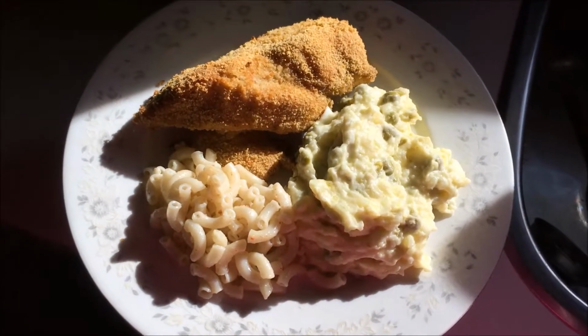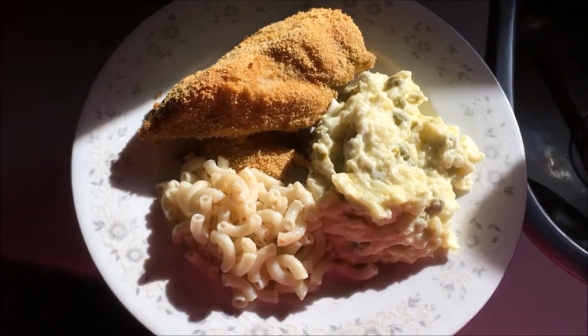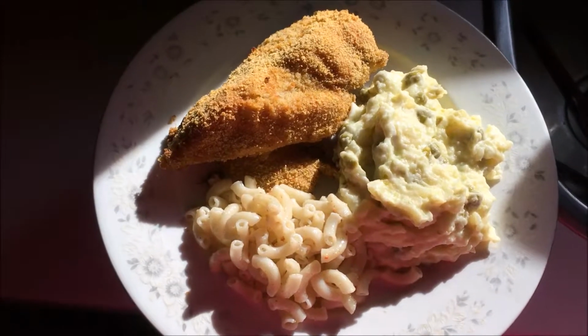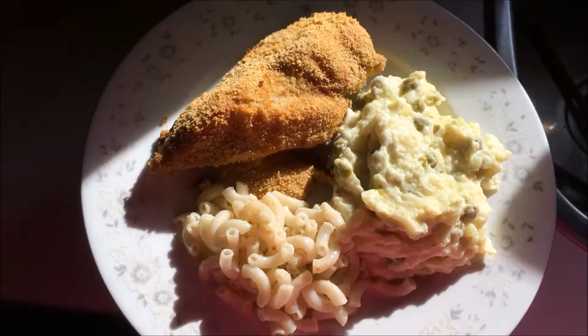And last but not least, I wanted to make a very typical summer meal for us. So I have just taken some boneless, skinless chicken breast and have coated them in some ranch shake and bake just to shake things up a bit. And I've also made some very creamy potato salad. And alongside of that, I have made some macaroni salad.